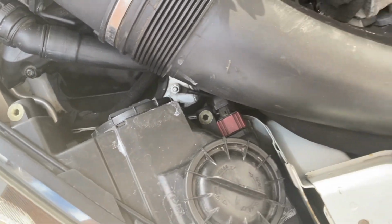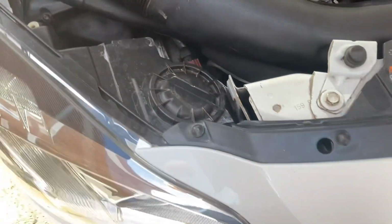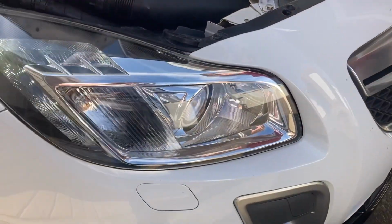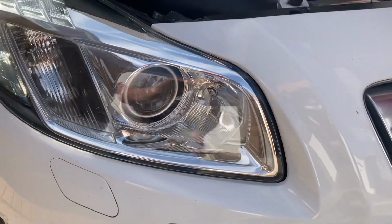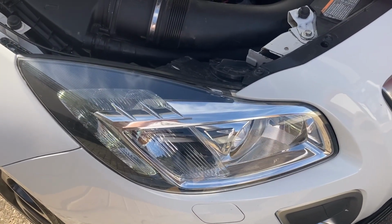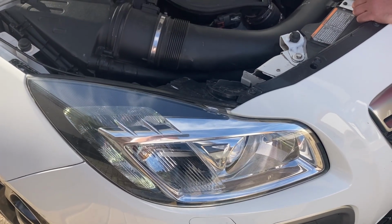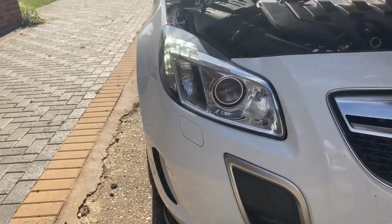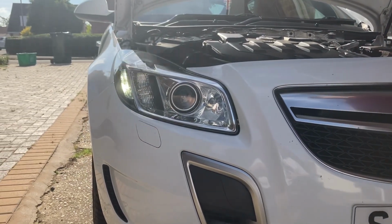And how would you change it? There's no bulbs there. It's HID, isn't it? Adaptive, they turn where you turn. And they're quite expensive units as well. How much is one of these to replace? I think the last time I asked Vauxhall, it was something ridiculous, like 1,200 quid. But you can get them for about 5 or 600 online. And they're made by Hella as well.